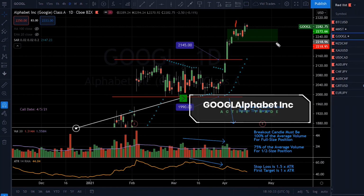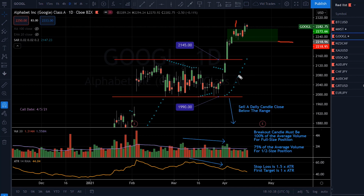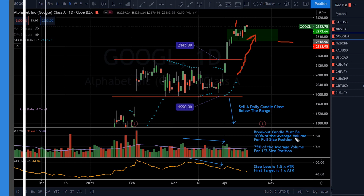And Google hit our target back here. Got half off for profit, moved the stop to break even. It's currently sitting right there, and we're waiting for the parabolic SAR to get above this break even point to start trailing our stops here.